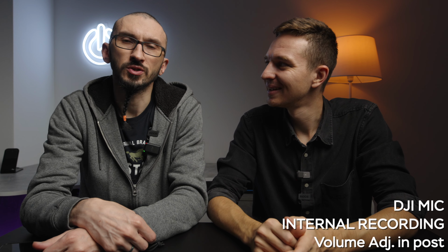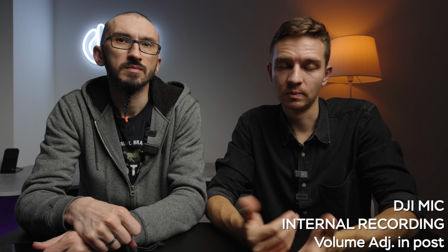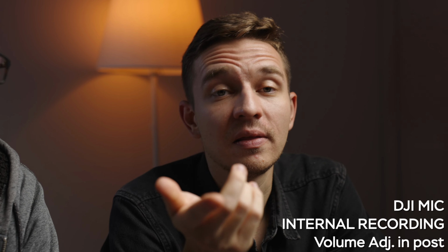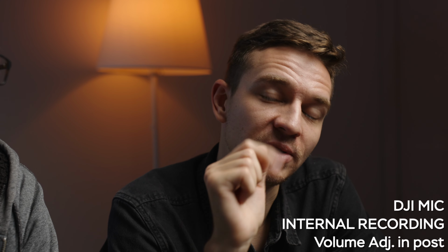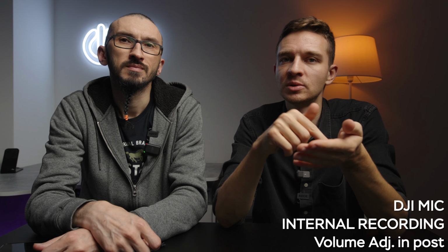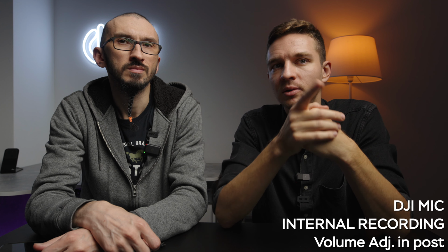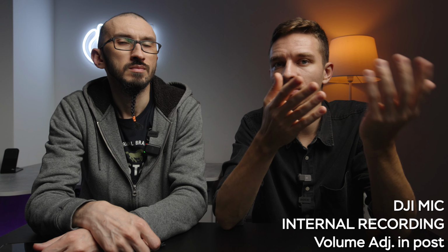Yeah, it is significant actually. 32 gigs of internal memory on both transmitters on the Rode, which is nice. But instead, DJI has a headphone output and you can monitor your audio straight from the receiver, whereas on the Rode you have only one output and you basically use it to feed the audio to your camera, which is not great, but you can also use high impedance headphones with the Rode system.